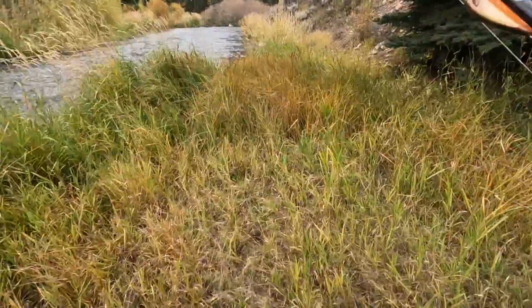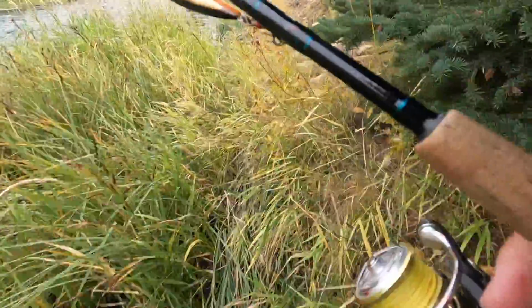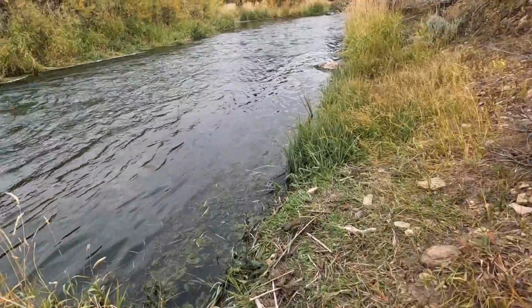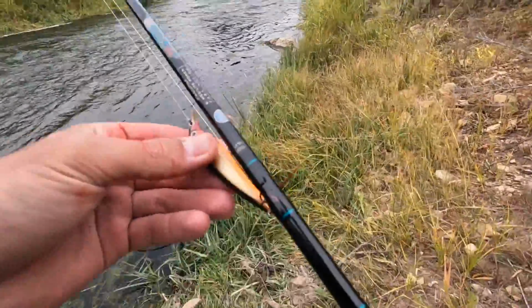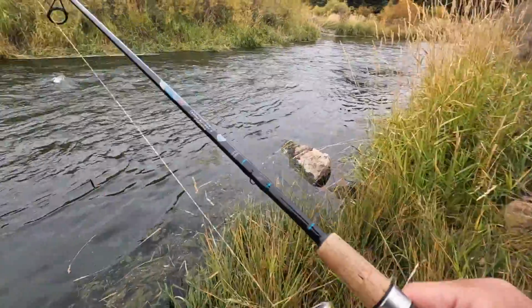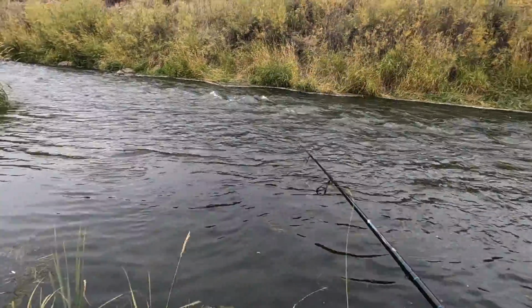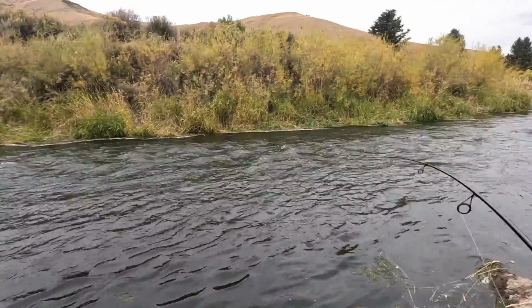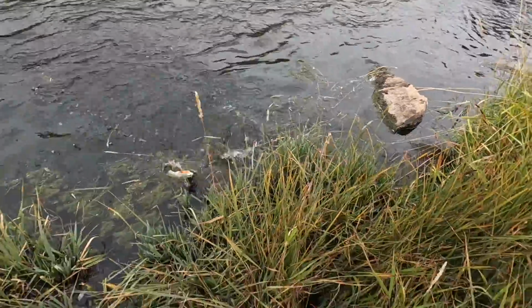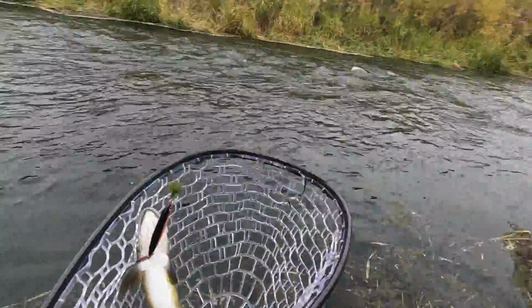All right, should flatten out down here. Bring slower water and pools. Like this one right to my left. Get my hook off the hook holder. It's not deep, I don't think, but it looks deep enough. Got one. Holy crap, this place is insane. It's a tiger trout. Freaking tiger trout.